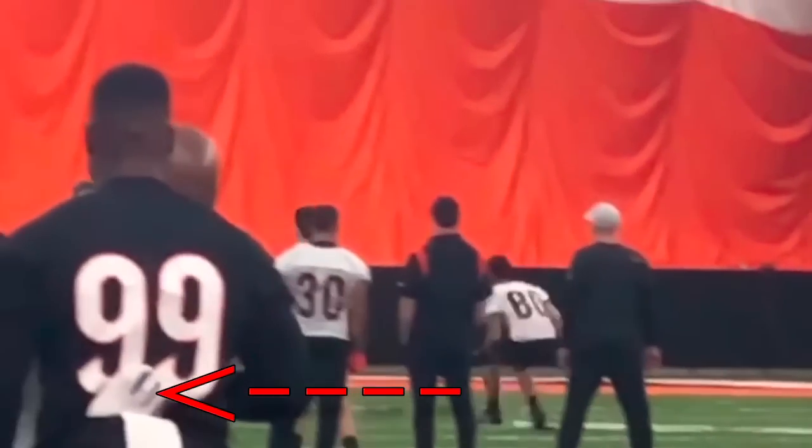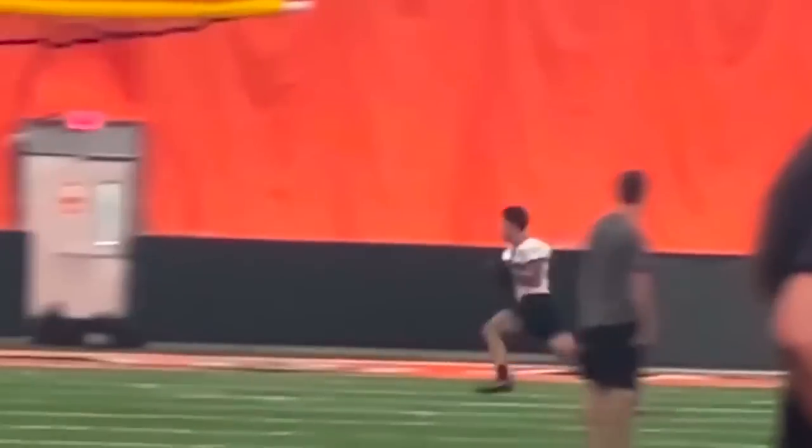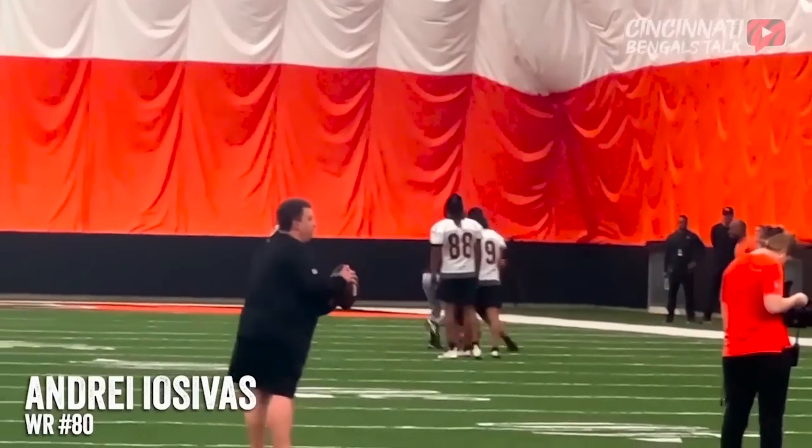Going to get vertical now. Let's see if he can sit down and get into his route. I would say he leans a little bit there, more than Charlie Jones for sure. But again, we're talking about a guy who's 6'3", so his routes aren't going to be as clean. We're not going to be as harsh on him.